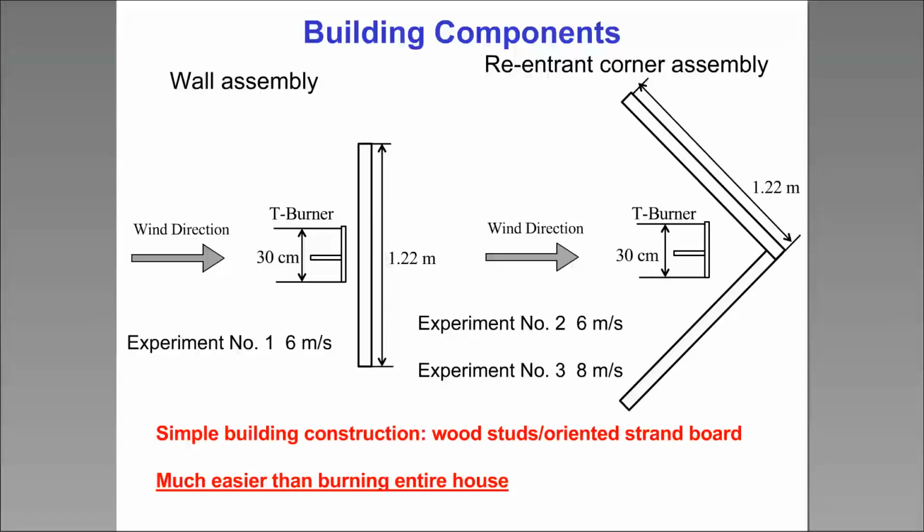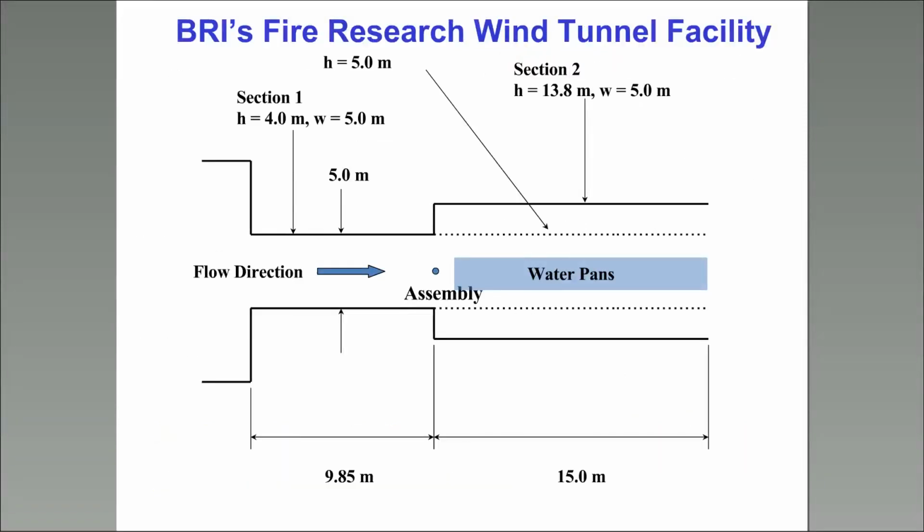So what we did then is we said, well, what happens to firebrands that are produced? What if you just burn individual walls, and if you burn individual corners? Architects like to use the terminology reentrant corner. What it means is it's an inside corner in your house. And so the idea was, what if we burn these walls and see what kind of firebrands are produced? And also, does it give us sizes indicative of what you might see from a realistic house?